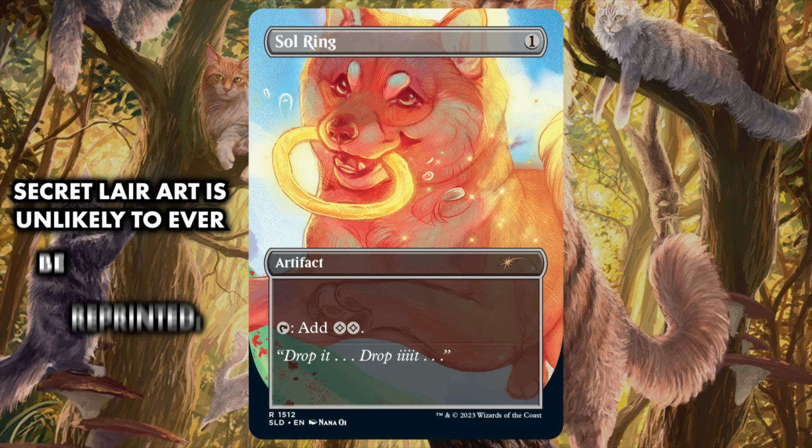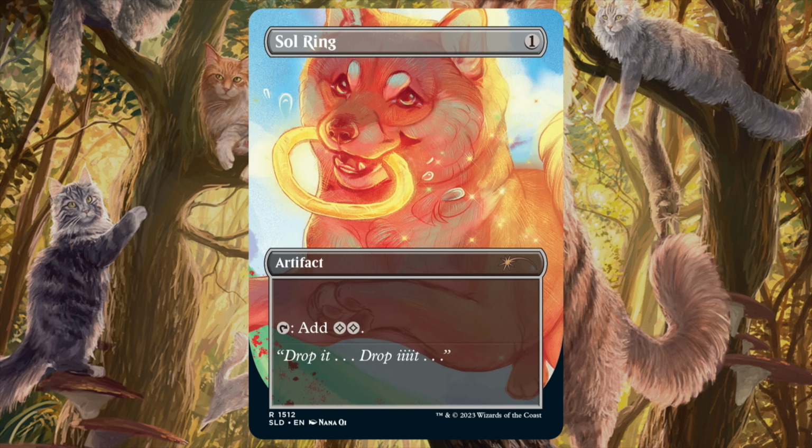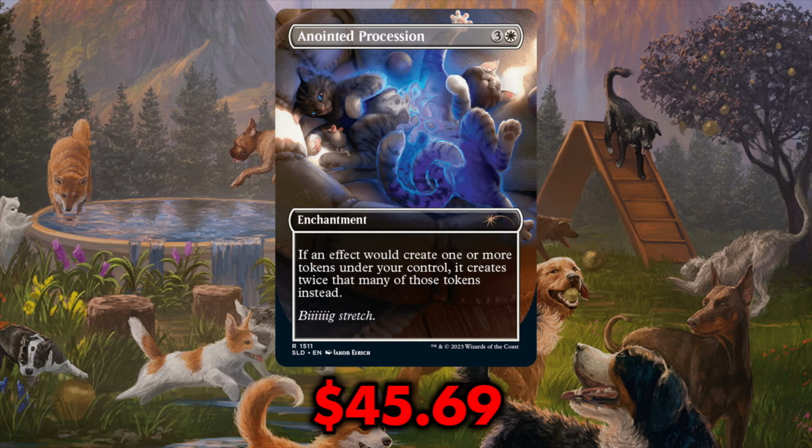Remember, so far Secret Lair art has been a soft reserve list for artwork, as it were. But even if we ignore the premium printing and look at the cheapest possible value of cards, there's some heavy hitters here. Top of the list is Anointed Procession, a $45 card. Again, that's $45 for the cheapest possible version of it as of the filming of this video. So that one card alone pays for almost 1/3 of the cost of this deck.